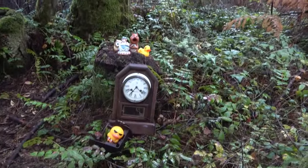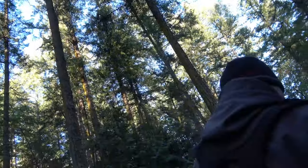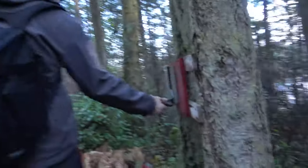Well, this whole park is certainly, well, not whole park, but this area is certainly one way to use junk to bring joy to people. It's definitely a way to reuse junk. Makes me laugh.